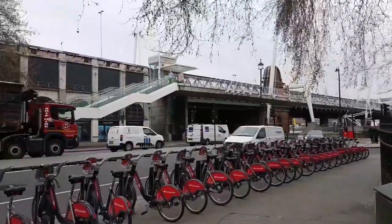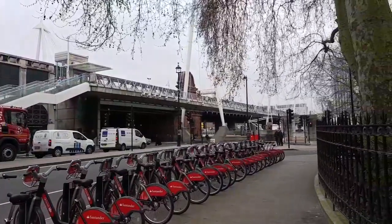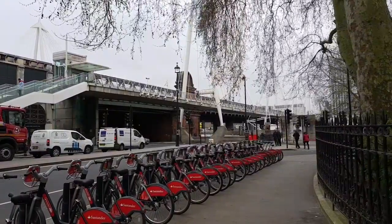So this is the Hungerford Bridge. There are actually 3 bridges here. There's a rail bridge in the middle, and there are 2 footbridges, which are just over 20 years old.